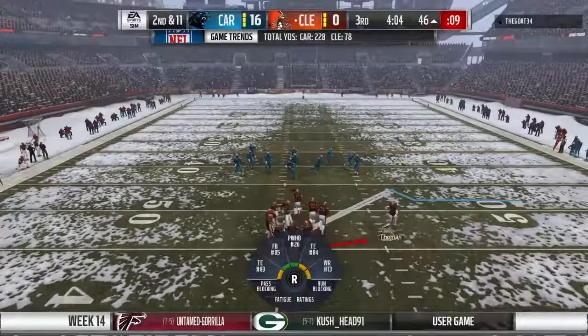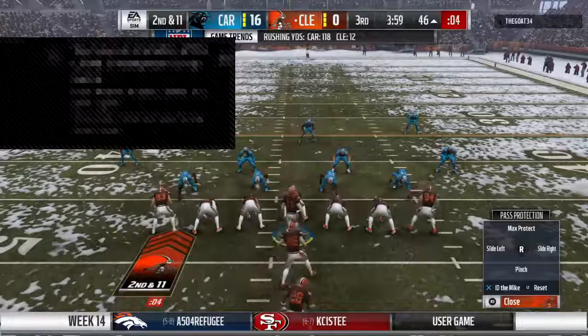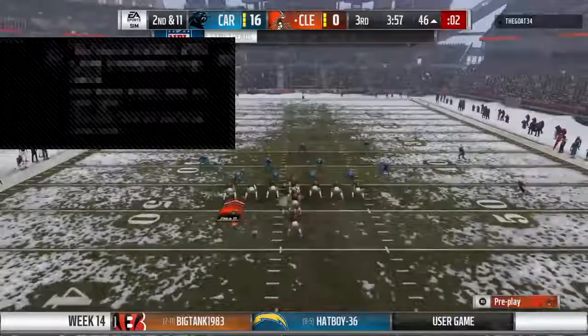A loss of a yard there to start out. That leads to a 2nd and 11. Four down. Strong right.